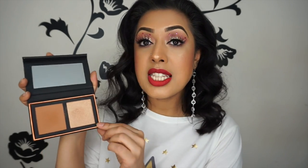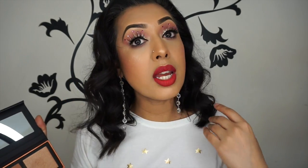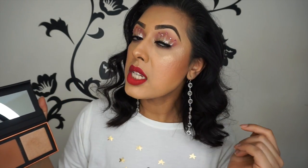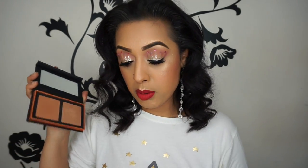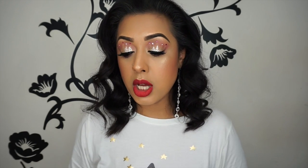And then the highlighter is a gorgeous golden shade. This, in my opinion, will work well across fair, medium and dark skin tones. It is what I am wearing to highlight my face today, and I really like how it came out. So I'm really happy with this. Really good quality. So far I am quite impressed with the quality of Colourpop's powder parts of their brand.